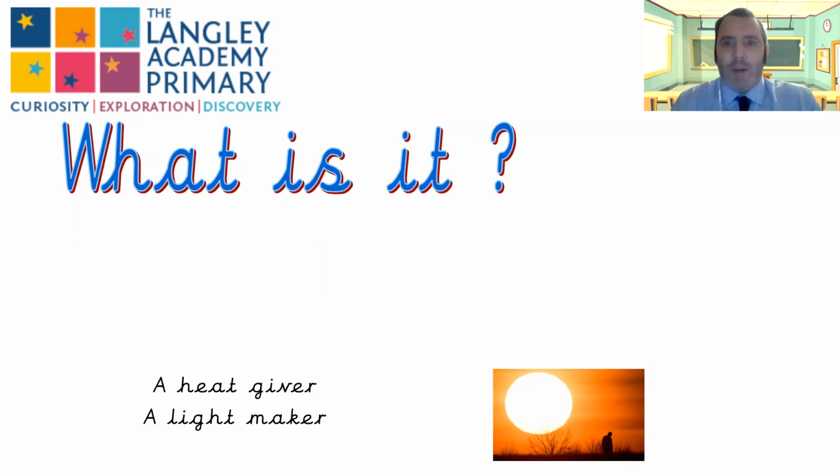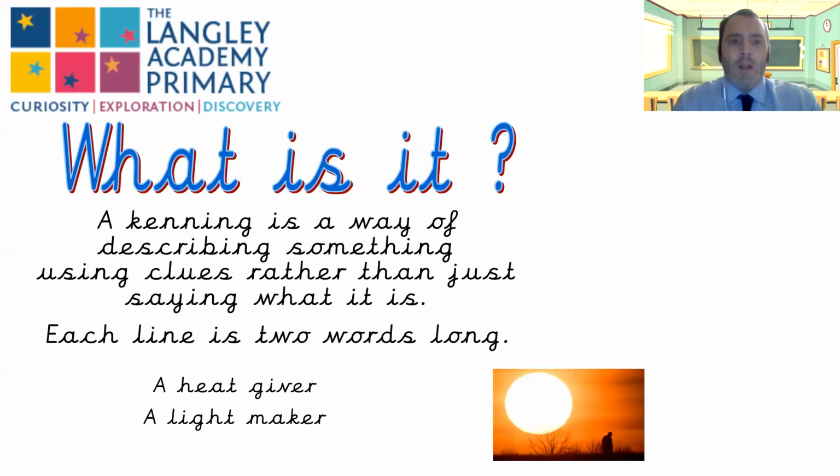Okay, how have we got on? All got our definitions written out? Right, let's see how close you got. A kenning is a way of describing something using clues rather than just saying exactly what it is. Each line is 2 words long.